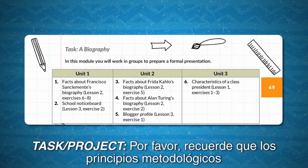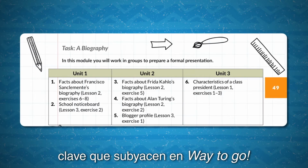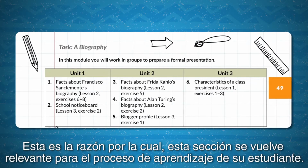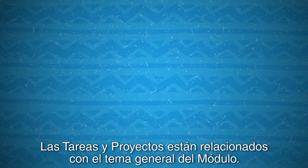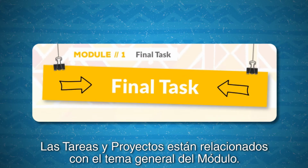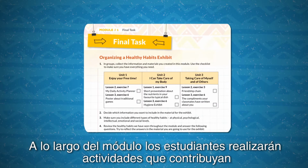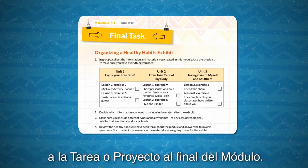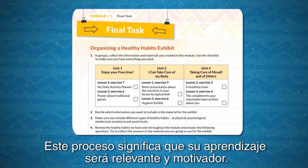Task, project. Please remember that the key methodological principles underlying The Way to Go are task-based and project-based learning. This is why this section becomes relevant for your students' learning process. The tasks and projects are related to the general topic of the module. Throughout the module, students will carry out activities that contribute to the task or project at the end of the module. This process means that their learning will be relevant and motivating.